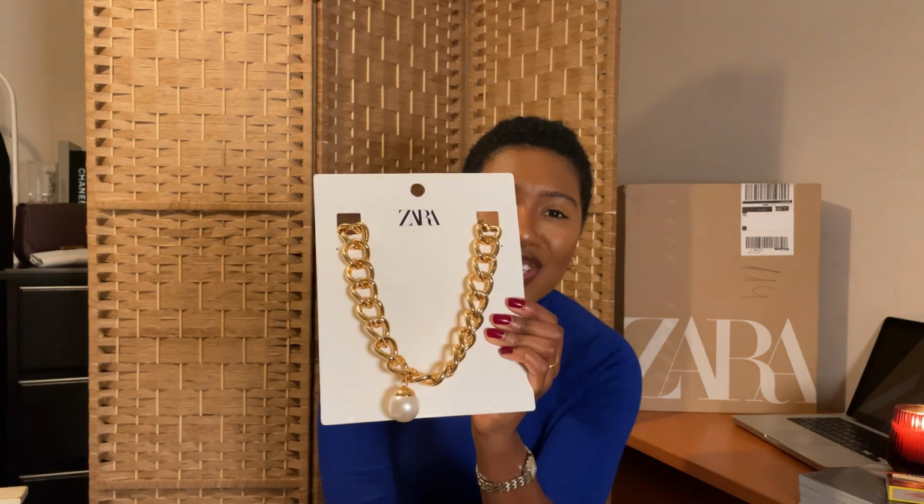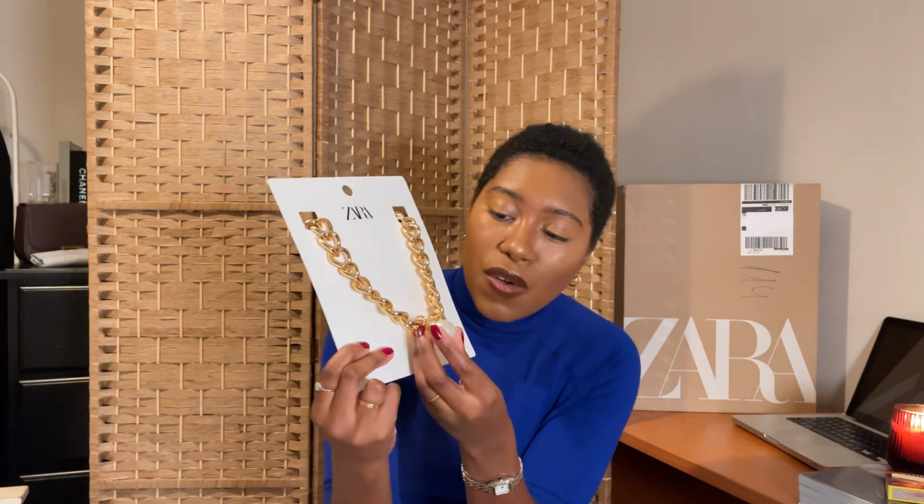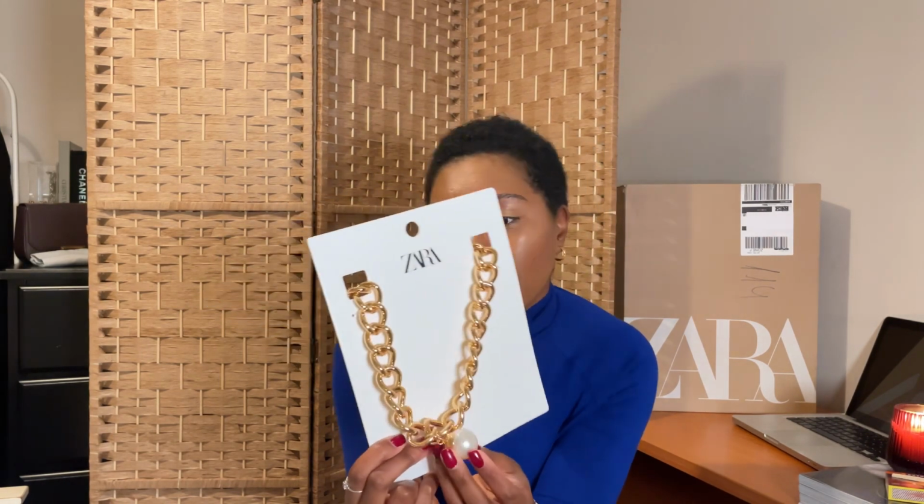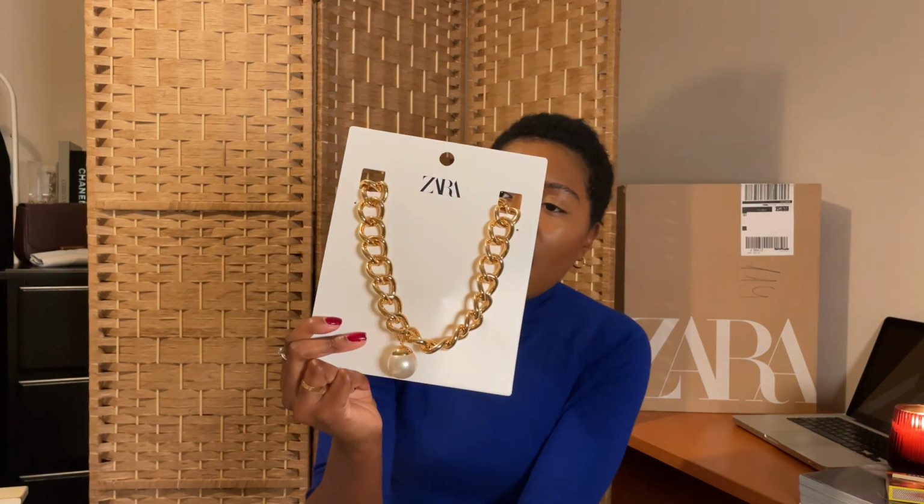Look at the gold, huge, chunky chain, and then the elegance of this big pearl at the top, which is obviously fake. I mean, come on. But this is great, and this was only $19.99. I can't even speak. We have to take this off. I have to try it now. I have to show you. Oh my gosh. Stop, stop, stop.